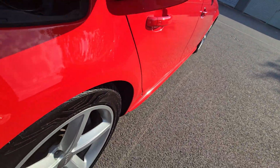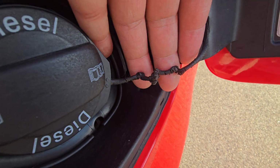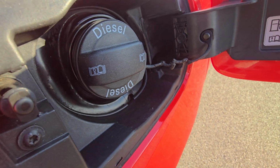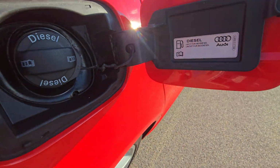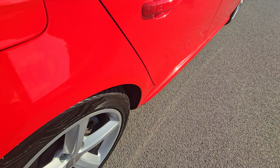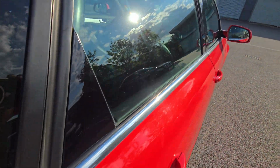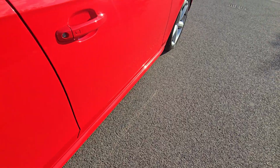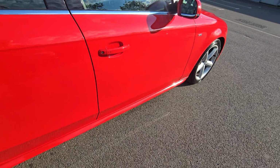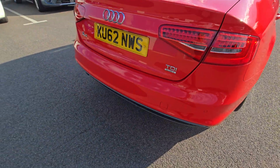And then looking at the fuel cap, it is diesel. It's just on its last legs. You can see it's still got the rubber wire there that's not snapped yet, so it's on its last legs. That one's done very well. Obviously 100% diesel as well, so there's no AdBlue to worry about on this model. All the glass is clean. That door there is immaculate. So a very, very clean car. I don't think you could probably find a cleaner one for the age and mileage, to be fair.